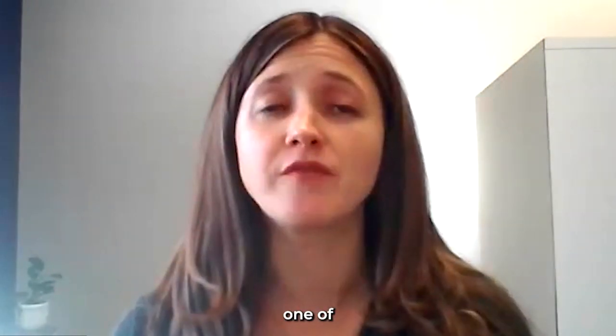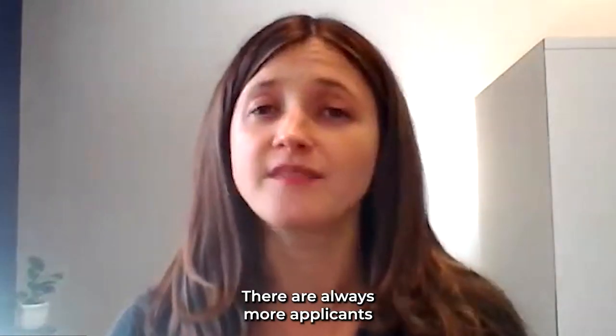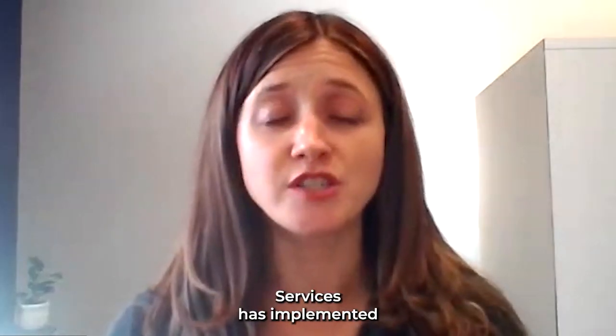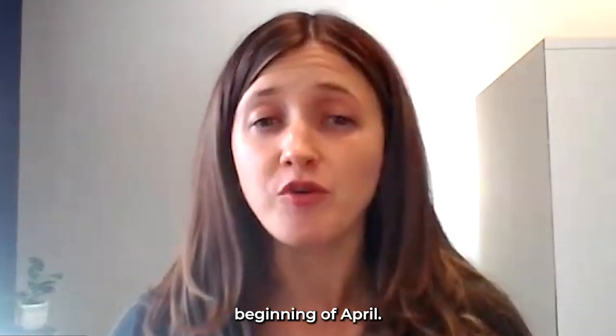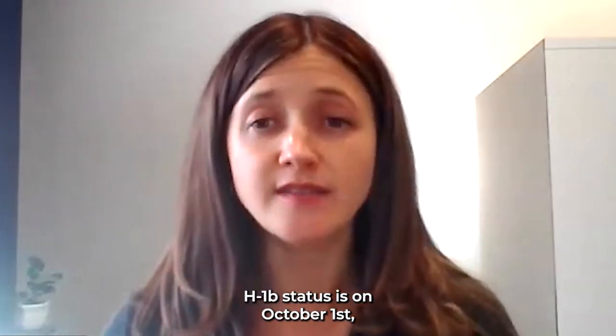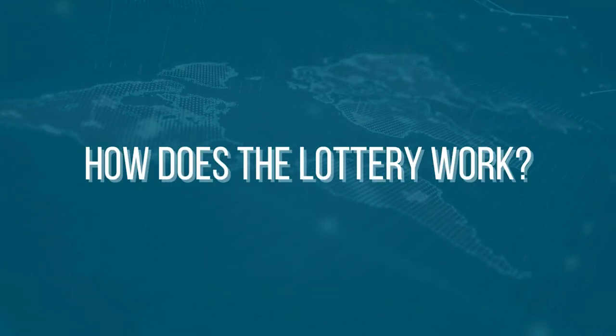Because the H-1B is one of the most popular visas in the United States, there are always more applicants than visas allowed. Because of this, the U.S. Citizenship and Immigration Services has implemented a lottery system that will run at the beginning of April. The earliest selected individuals can start work in H-1B status is on October 1st, the start of the U.S. government fiscal year. How does the lottery work?